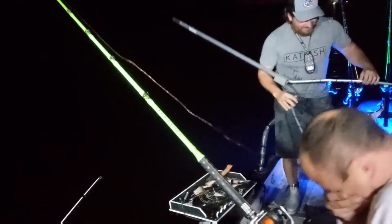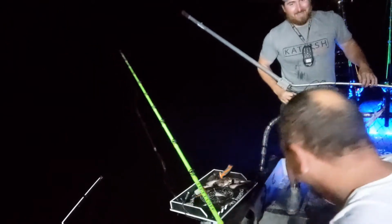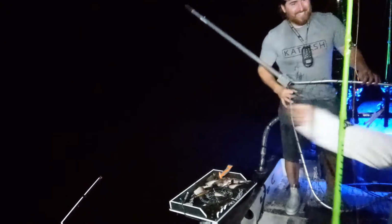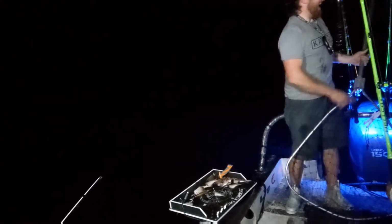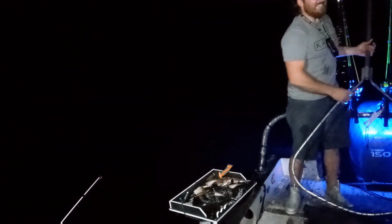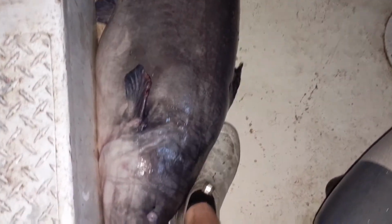Almighty. Dude, that fish is undoubtedly heavier than your last one. I knew it was going to come out from over there. What did I tell you when we got here? You said it was going to be one in here.